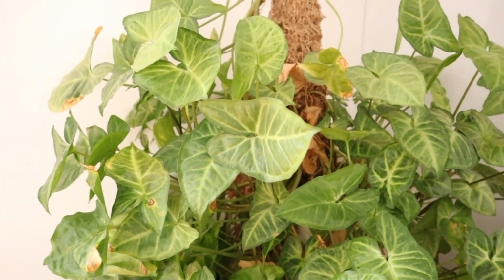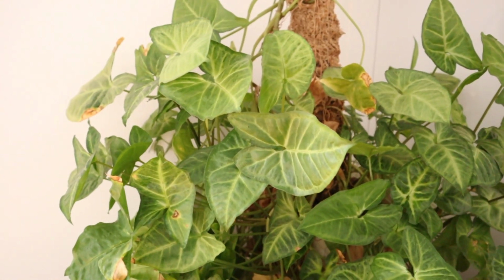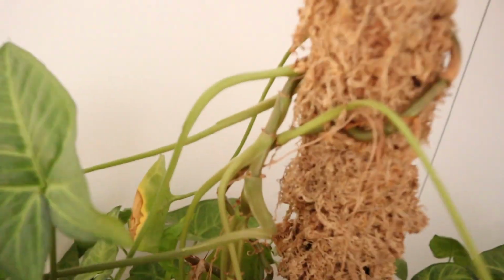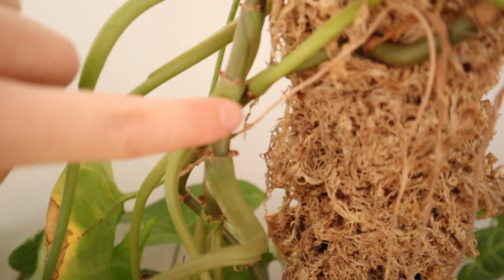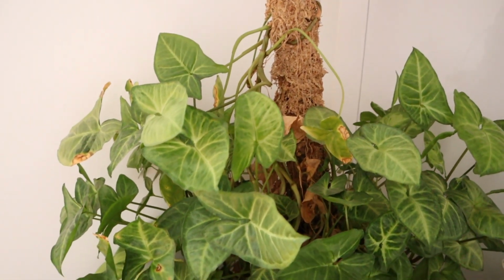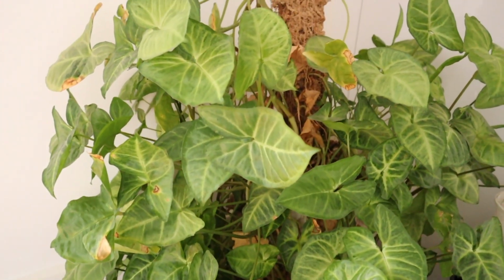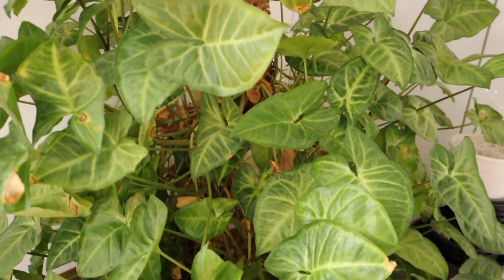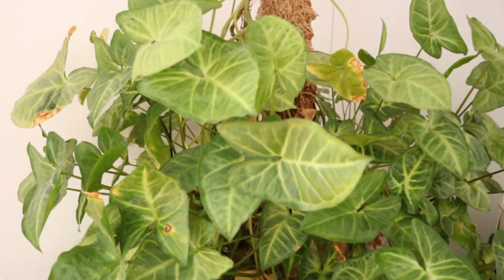It's also really easy to propagate, which I'll show you in a moment. I have done it recently. You just take cuttings from the node, as you can see in here, these little nodes, you cut below those, put them in water, roots will grow within probably a week if I'm honest, and then you can plant it in soil. So easy. And yeah, great if you want to propagate your plants. So that is the syngonium white butterfly.